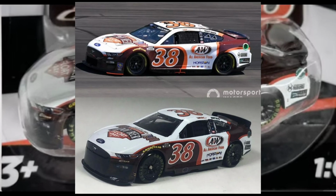I'm still glad that we got this car produced, because it's Gilliland. We don't really get a lot of Gilliland diecast. We got like one or two, maybe? No, I don't know if we got one for sure. But I like this paint scheme. The paint scheme isn't amazing, but it's A&W. I don't think we've ever had a root beer car, but I am a huge root beer fan. I like root beer a lot. A&W, probably top tier. So it's cool to have a root beer car get released.